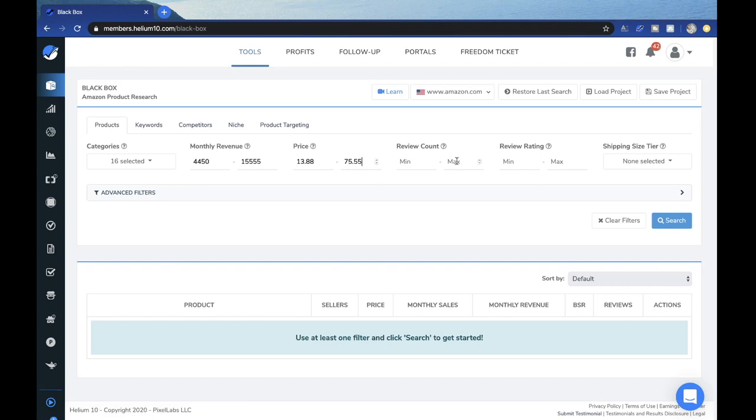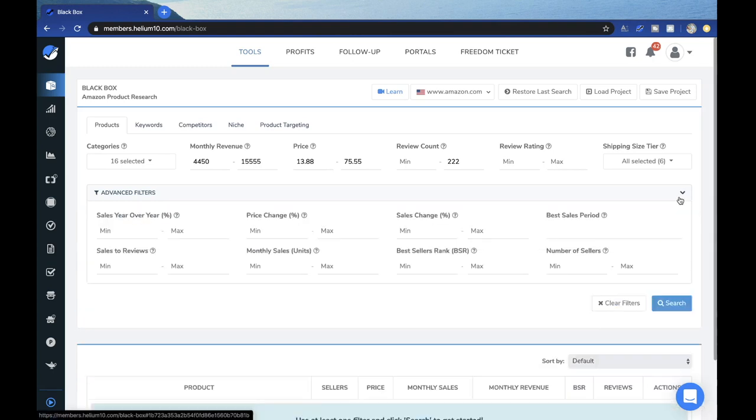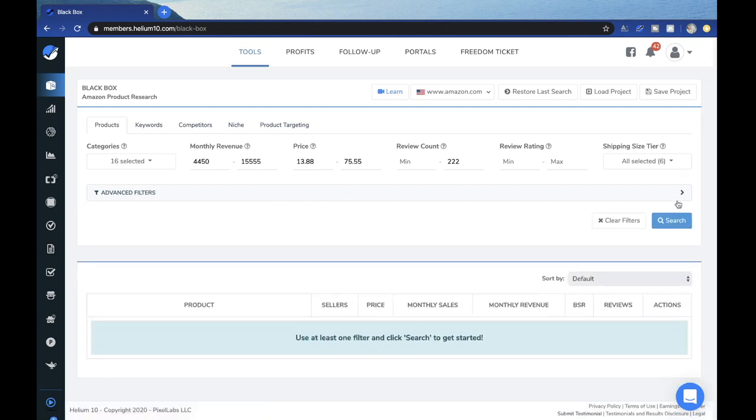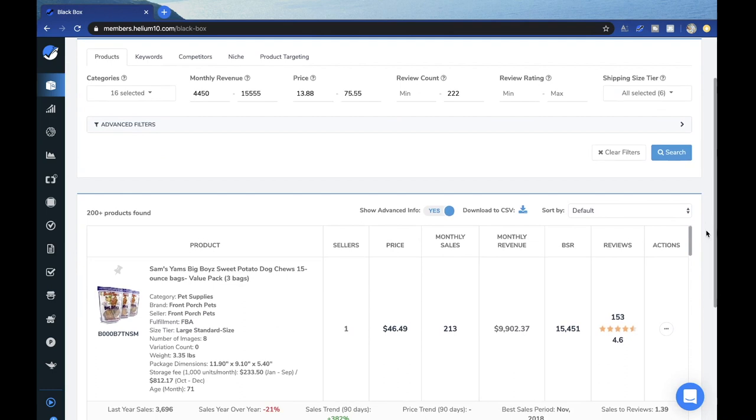Okay, reviews, you don't want to see much more than 200 is what I recommend, but maybe we can go slightly above that, say 222. Rating, I don't usually look at this. Shipping tier, I want to look at everything. I want to see everything possibly being sold here. All right, and then advanced filters, we're not going to be looking at this. This just ends up being too much data for someone starting out, someone brand new, and we're just going to hit search. Okay, so now Blackbox is going to pull up a list of all of these specific categories, all of this criteria that we selected, and within those constraints.